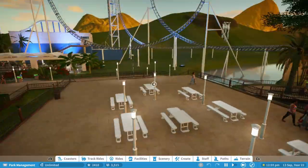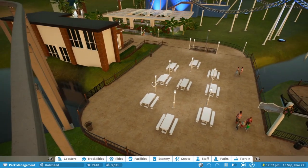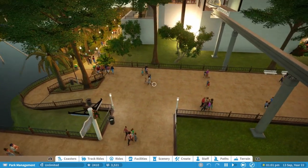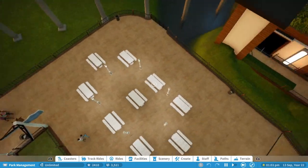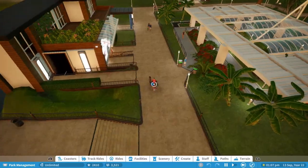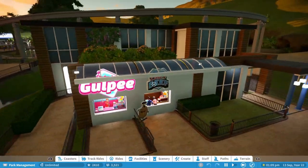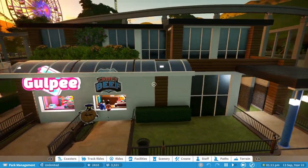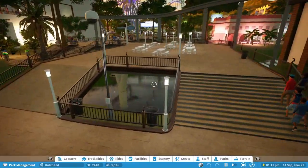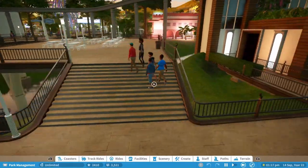I do like having big open spaces. Again, not just at the front of the park, having big open spaces around the park as well, I think works really well. Especially just to break up that one long path style that some people, including myself, have done in the past. So yeah, I do think having a big open space like that works, especially above the water as well. I like the fact the water continues.